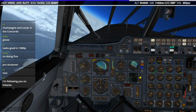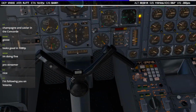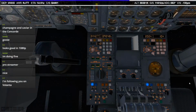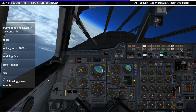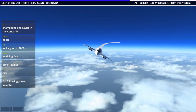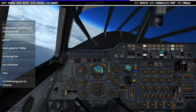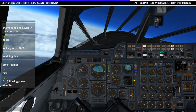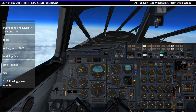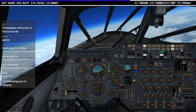Good. Sorry, you're following me on Volanta? Brilliant. Right, there we go. We've made our turn through waypoint 1, or in this case 10. Big turn here. We've got a big leg of about 203 miles on this leg, which is a long way. 5,600 miles remaining. Not bad. We've done about 1,000 then, which is very good going.